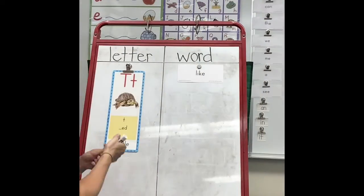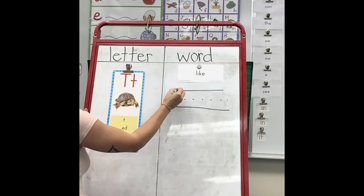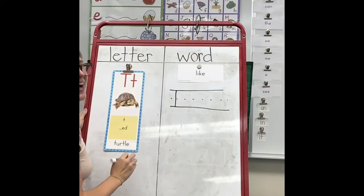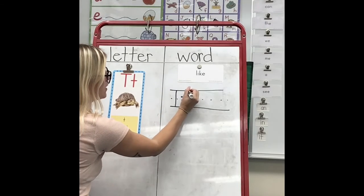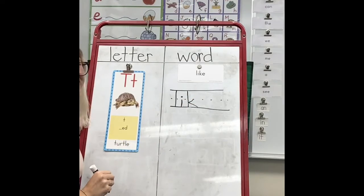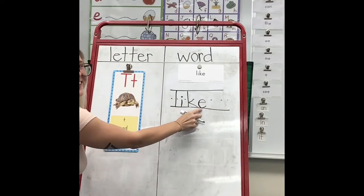Now let's write the word like. The word like starts with a tall L. Tall L starts at the top and goes down. Then it's a small I. I goes down with a little dot on top. Then a tall K. We go down and then in and out. And then a small E. Small E goes across and around. Like. That like is the word that we use when we feel good about something.